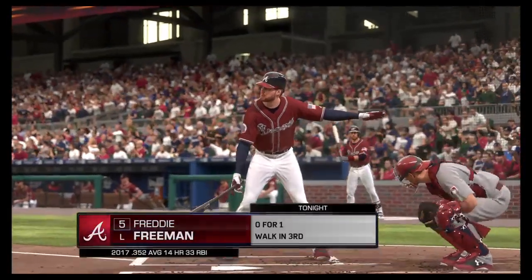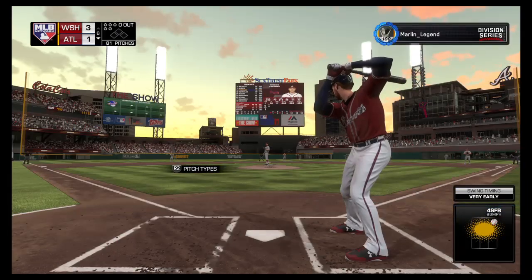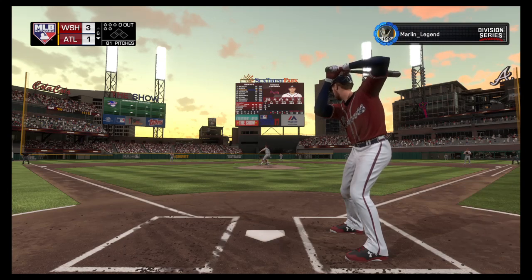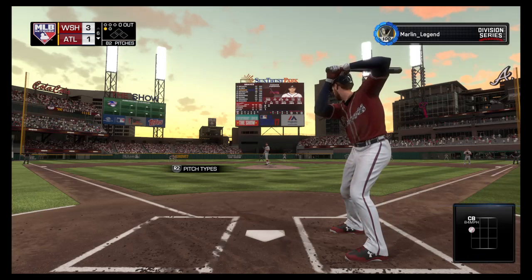Here's the first baseman, Freddie Freeman. He'll have the opportunity to kick things off as we begin the home 6th. Freddie Freeman. Ready with the first pitch. Here it comes. Called strike over the outside part of the plate.